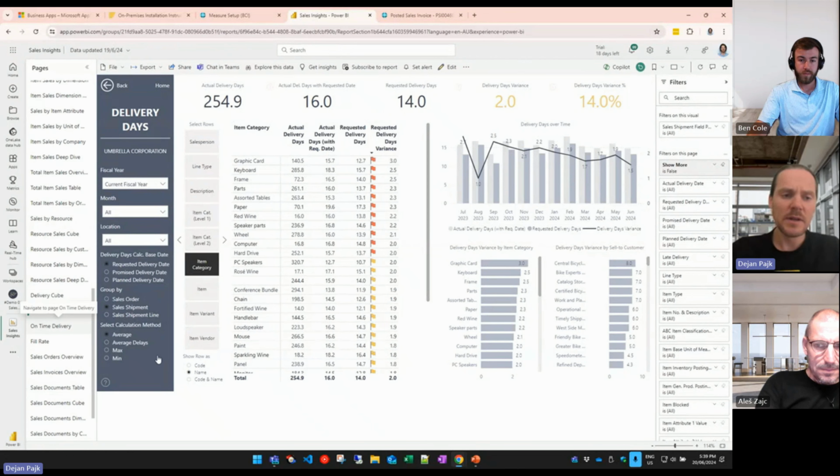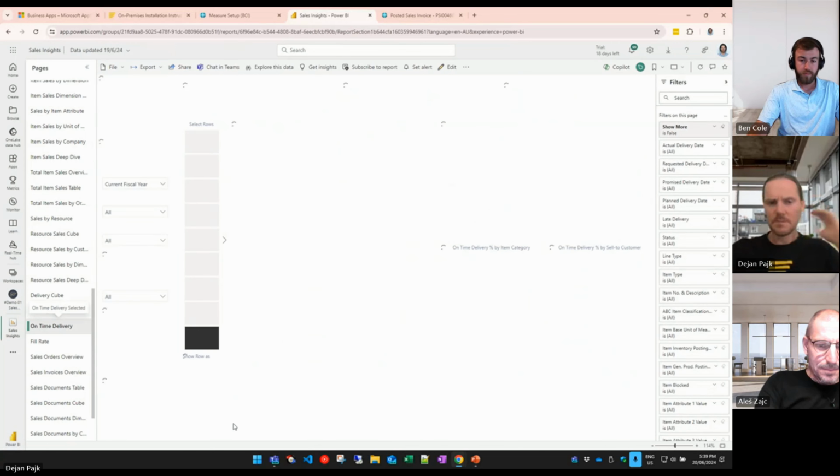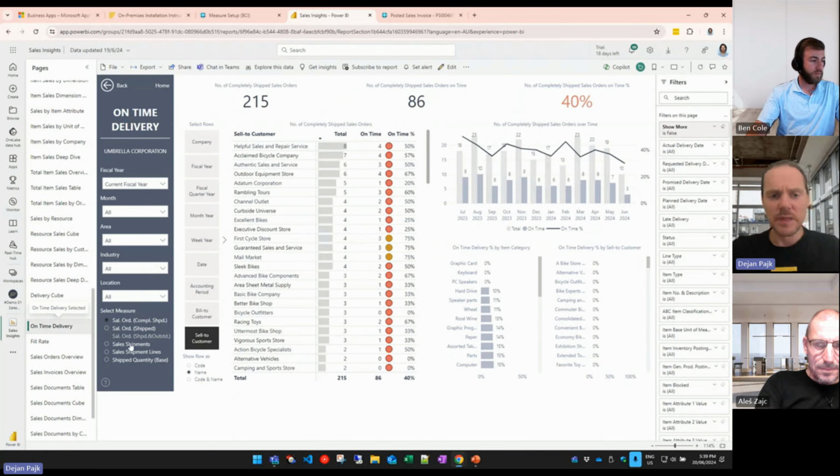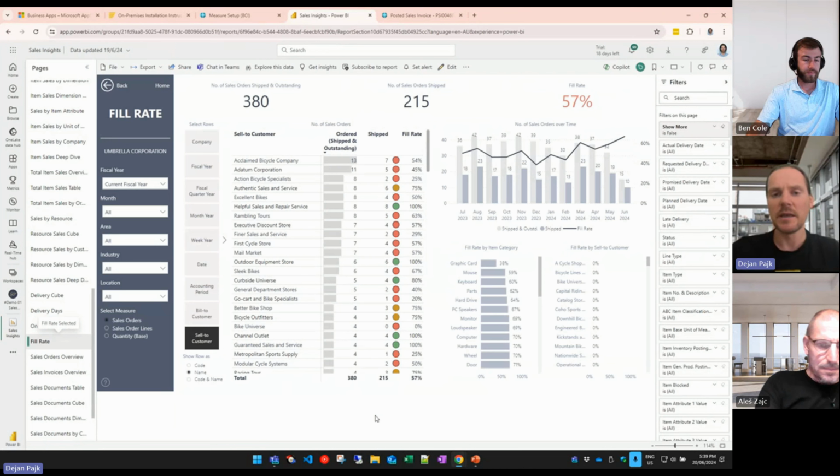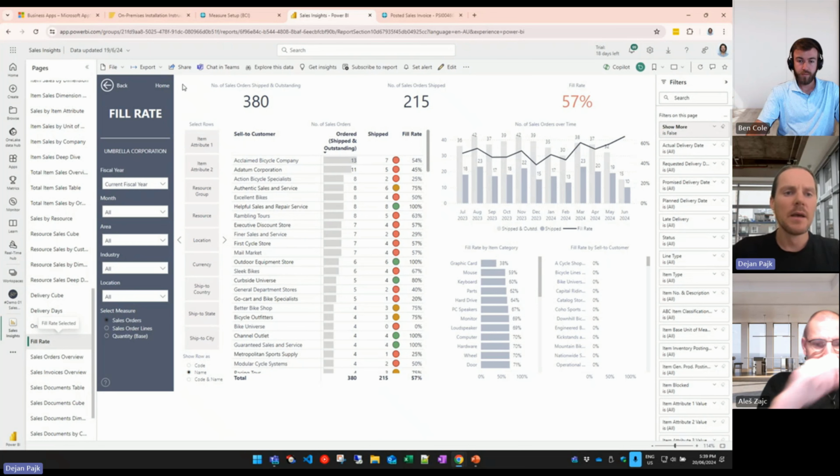Now, on-time delivery is a similar report. You simply tell us how many orders, shipment lines, quantities are delivered on time or not, and what's the percentage. And fill rate, it's also quite a popular metric where you can see the percentage of all orders, shipped orders comparing to all orders, right? What's the percentage of shipped orders, order lines, or quantities? And again, you can see this over time, by item, by customer, by ship to country, and so on and so on. This is the quick overview of delivery analytics.